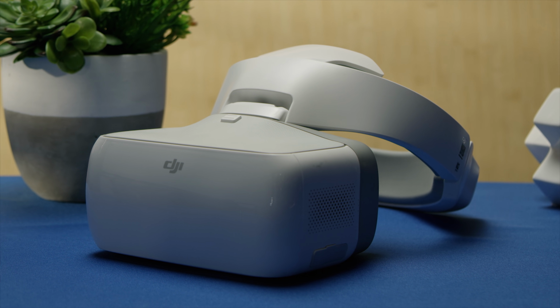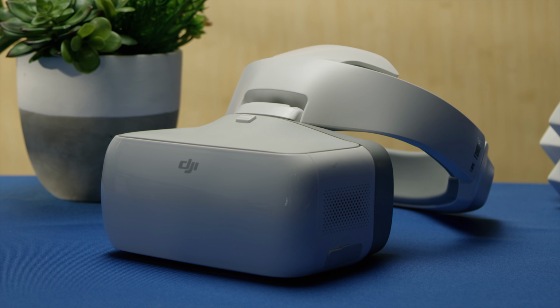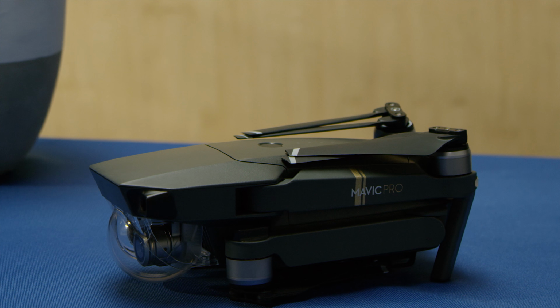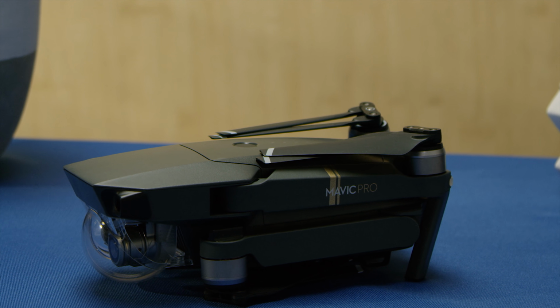DJI sent us one of the first early units of their first-person view flight goggles and a Mavic Pro, the fully featured drone that's small enough to put in your pants, if you're into that sort of thing.